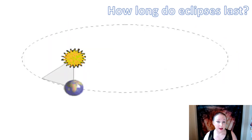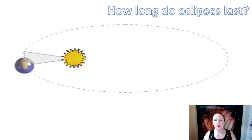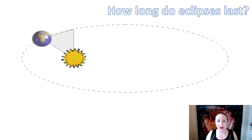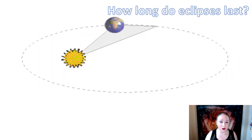So depending on where the moon is in its orbit, there will be different speeds of motion, and depending on your latitude, that will also affect the speed at which the ground is moving. If you put all those together, eclipses can last from, well, if you're on the edge of an eclipse path, a few seconds to up to about 6 or 7 minutes. And so we get different durations.